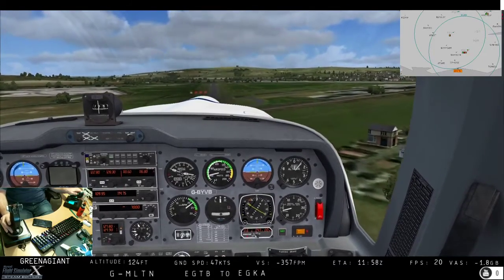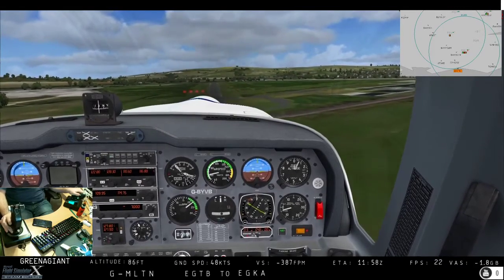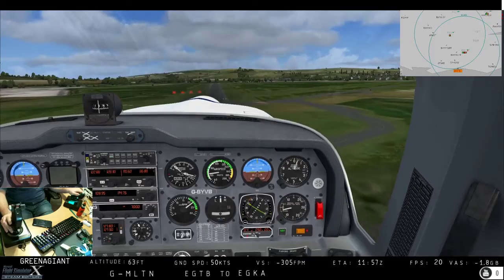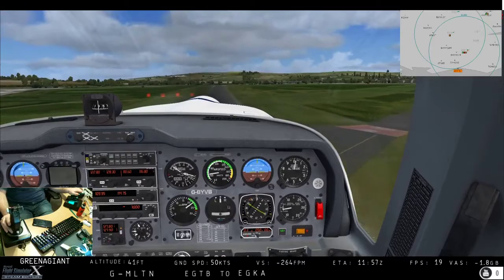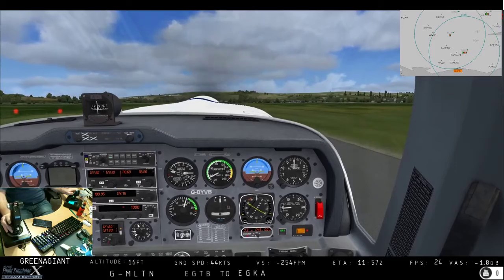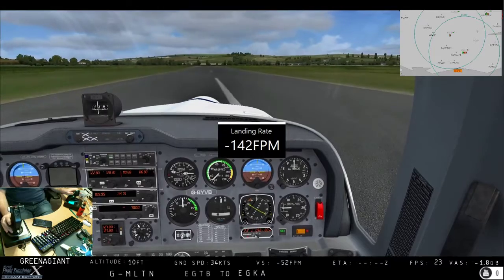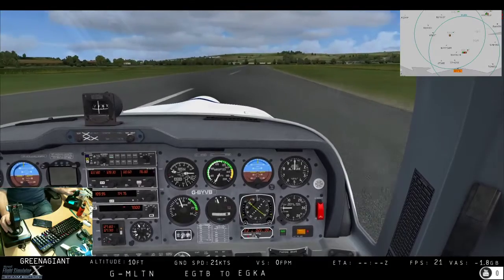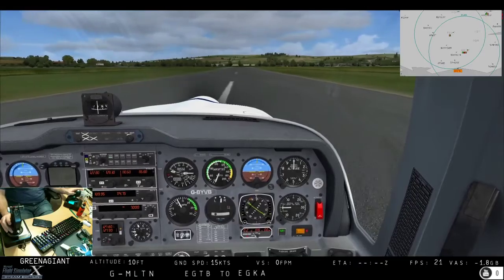Not too worried about the PAPI lights, not too bothered about a 3 degree approach, although we are a smidge low actually. Extended threshold, so just make sure we don't land too early. Power back, hold the nose just above the horizon. Huge lag spike, 142, that's not too bad. Smidge of brakes. Full fine on the prop.